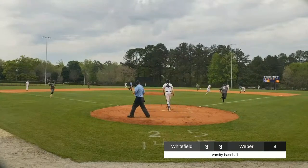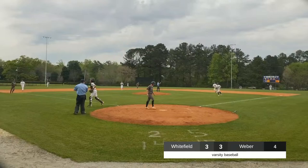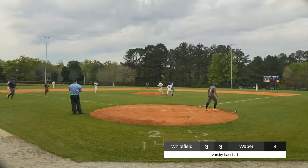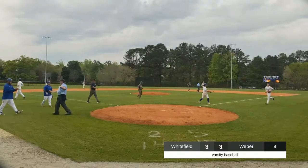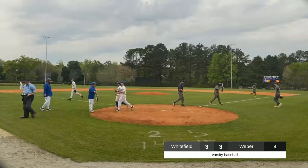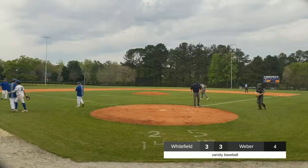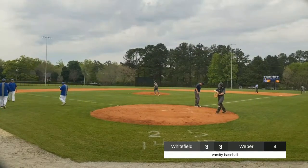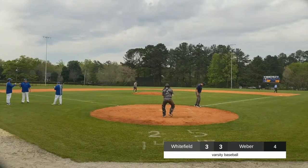That one a chopper to the first baseman. The throw over to the pitcher and complete. And that'll do it for the top half of the fourth. We remain tied at 3-3. But we get set for the bottom half of the fourth, where Weber tries to retake the lead.